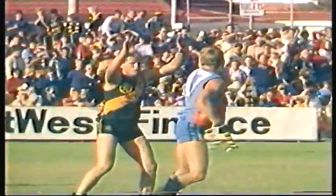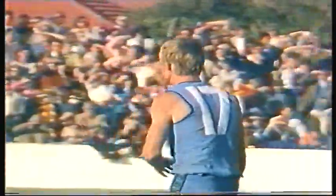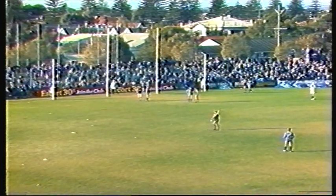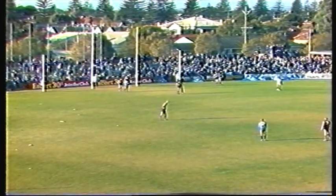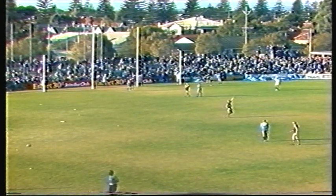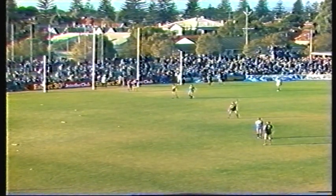And Derrington, the rover for Sturt, a fair way out, but he's got the breeze behind him. I'd say 50 to 60 metres. This is Jim Derrington's 12th kick for the day, and a very important one for the Blues. They're still, if my sums are right, 23 points down. Still plenty of time though. There'll be 15 minutes left.